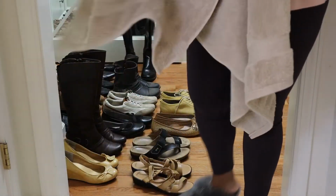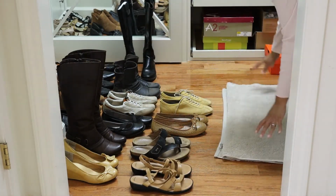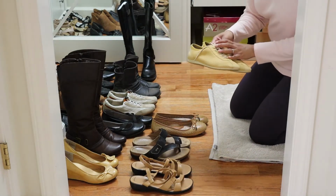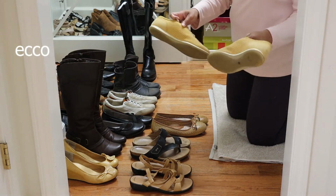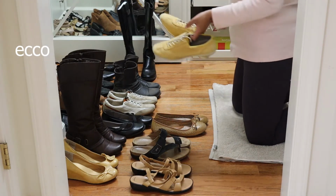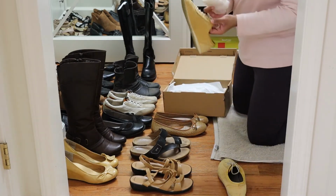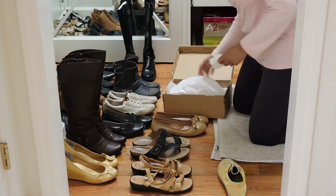Not a flattering angle that I'm in, but I'll show you how the progress goes. I'm actually gonna sit on a towel because this is gonna be hard on my knees. And here we go. So these are commuters, and they're surprisingly expensive. And so because they're soft, they're from a brand called Eco, I wanna make sure that they stay in the nice shape that they're in. I saved these. The goal is to keep the shoes in the same way that you got them from the store.